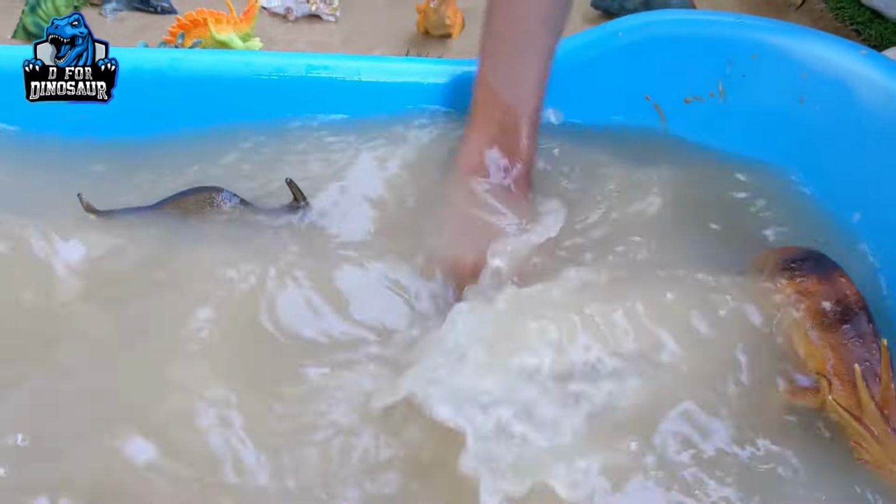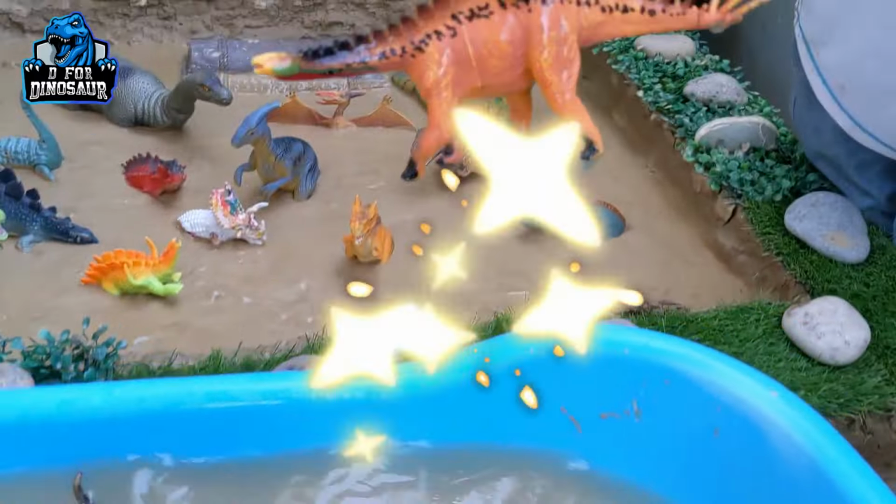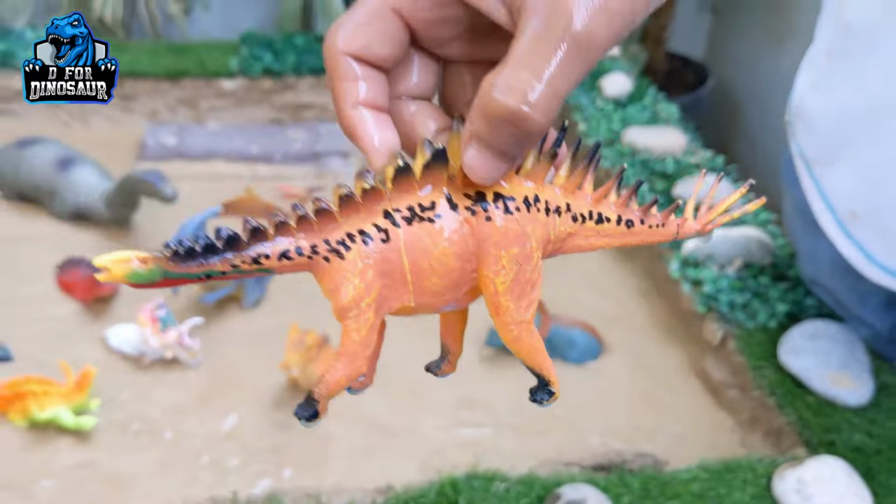Here comes Mr. Shiraz now, and Mr. Shiraz will wash the Huangosaurus now. Wow, very dirty. Yes, you can wash him. Here we go, Huangosaurus.